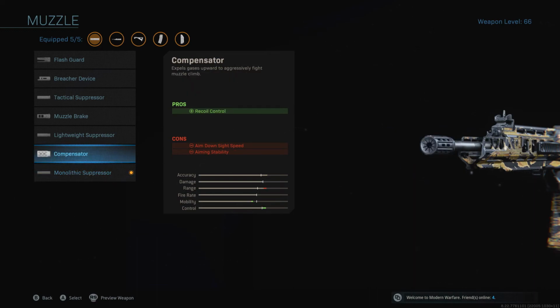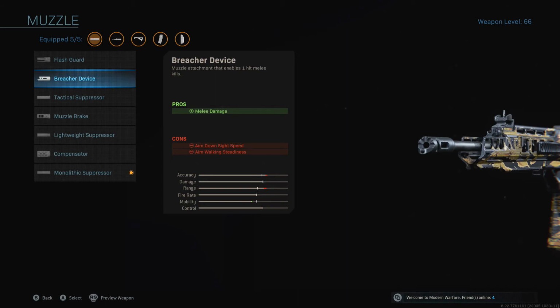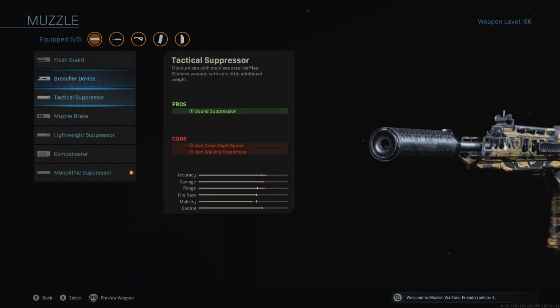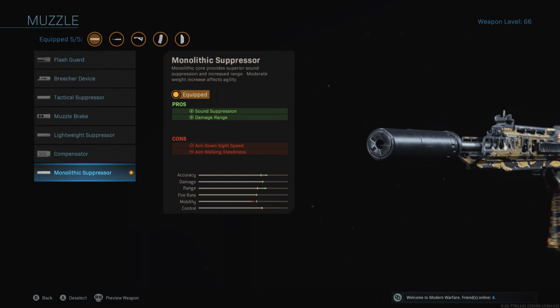You go over to some of the other attachments here for the muzzle, and you see it has recoil control as a pro, but the cons are aim down sight speed and aiming stability. Now, any ordinary person would look at all these things, all the pros and cons, and would ask themselves, what is good, what is bad? Let's say for example here, the monolithic suppressor: if I have sound suppression and damage range, but my ADS speed and aim walking steadiness is compromised because of that, is it really still the best attachment? A lot of people would ask that question.